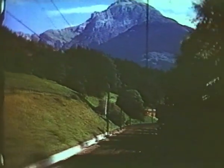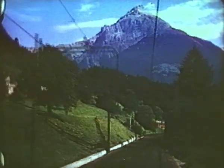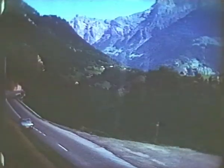I said this was a push-pull train. We are riding in the control cab at the rear, hence the fine view backwards. We shall soon be beyond the furthest point the motorway works had reached when this was filmed in 1967.